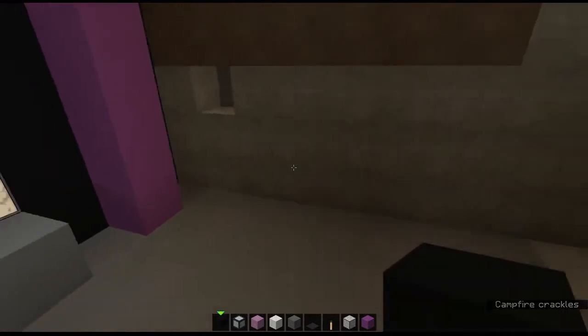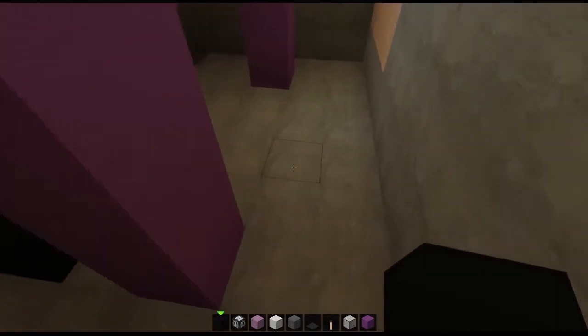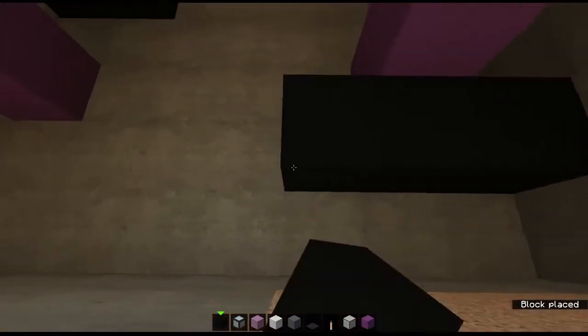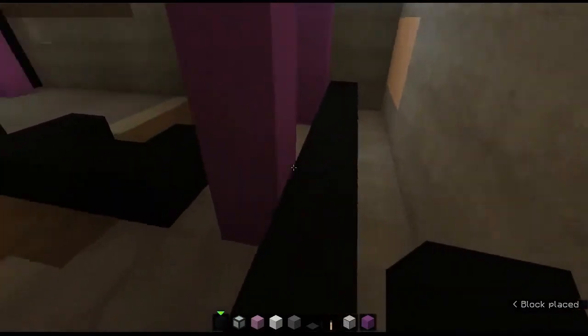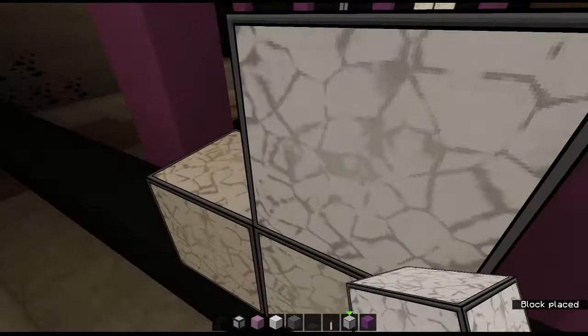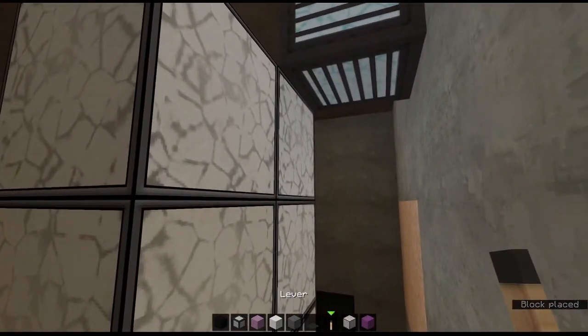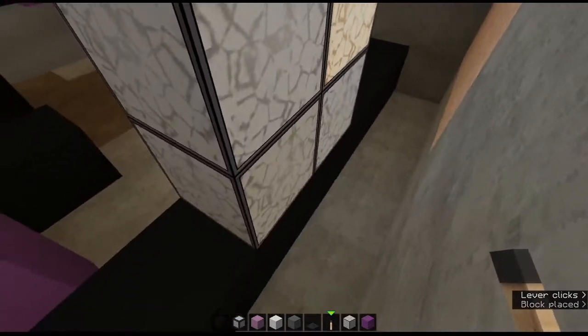Alright, so this is as close as we want it that way. Let's go this way. It's build up this one. This is the most I've used levers ever in this game.